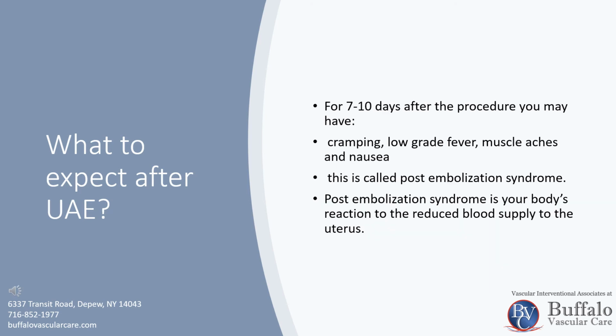For 7 to 10 days after the procedure, you may have cramping, low-grade fever, muscle aches, and nausea. This is called post-embolization syndrome. Post-embolization syndrome is your body's reaction to the reduced blood supply to the uterus.